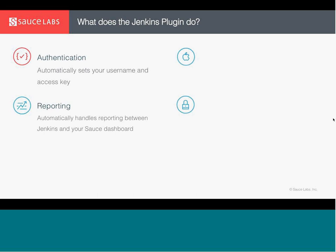So there's a simple little web GUI that Neil will show you that will basically allow you to embed your Sauce dashboard in your Jenkins reports, which is very much from what we hear from users. That's how people use Jenkins and Sauce in their workflow, and it makes that a really magical experience.